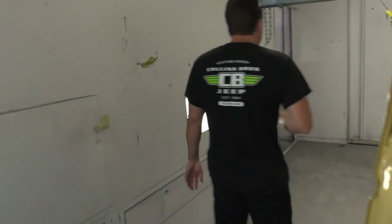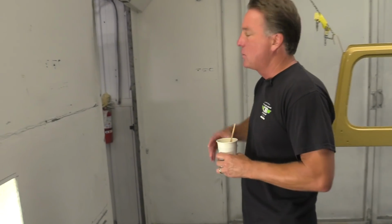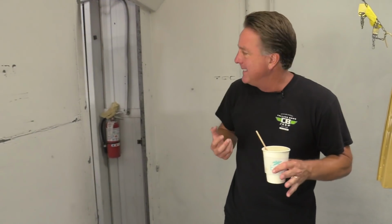And the autumn gold color really pops when it has a stripe kit on it. That stripe kit out there was really faded, so it doesn't look that great, but wait till you see what it's done. A really pretty color.